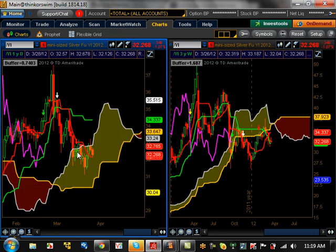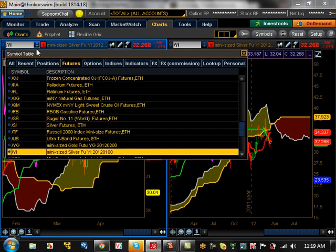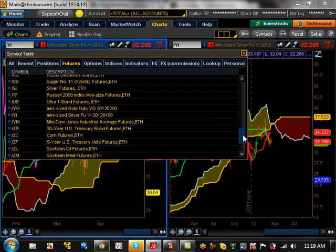Silver doing the same thing. Nothing really going on as far as silver is concerned. Support is going to be basically around 31. Resistance is going to be around 33, 34 moving forward.